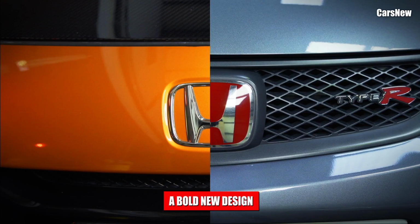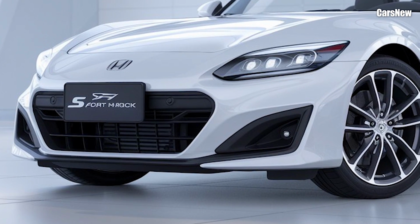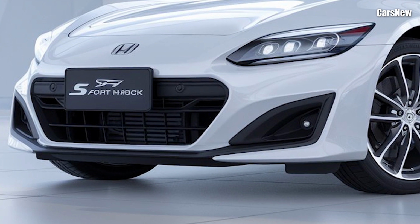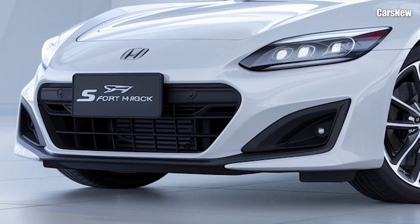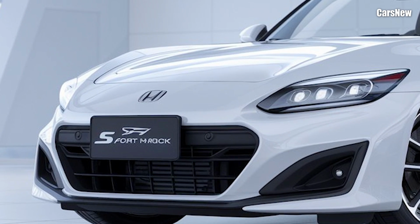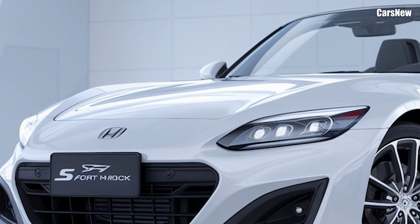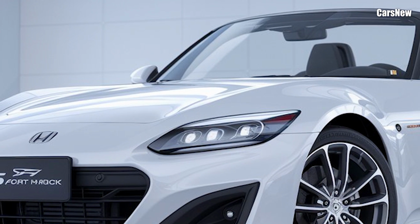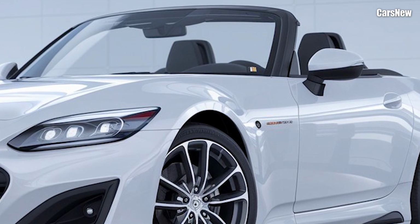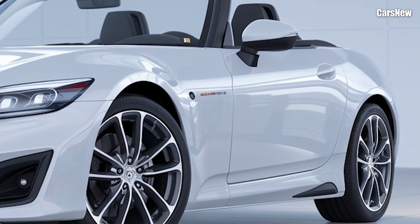A bold new design. The 2025 Honda S2000 brings a sleek and aggressive new look, while still echoing the classic lines that made the original so beloved. The elongated hood, compact dimensions, and short rear deck remain, giving the S2000 its signature roadster proportions. But the new model adds sharper, more aerodynamic lines, a bold front fascia with sleek LED headlights, and a prominent rear diffuser, all of which give it a modern, high-performance vibe.